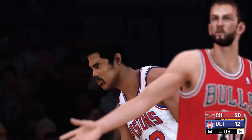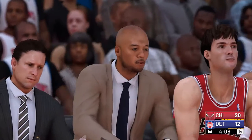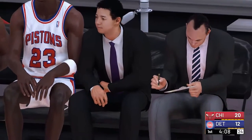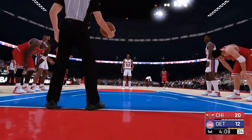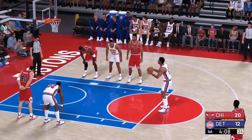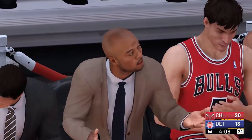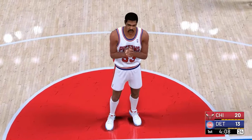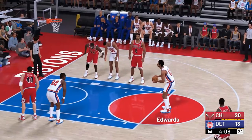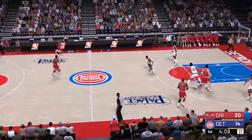And 2 shots coming up at the line as he gets fouled on the shot. And the foul goes against Chicago. The Pistons shooting their first shots from the free throw line tonight. Edwards at the line for 2. Two shots. And he makes the first. So he gets them both. The Bulls leading by 6.